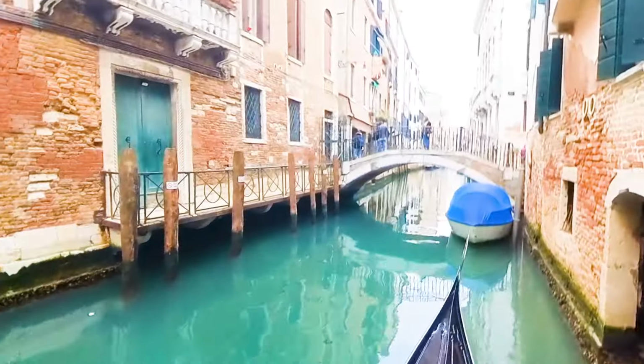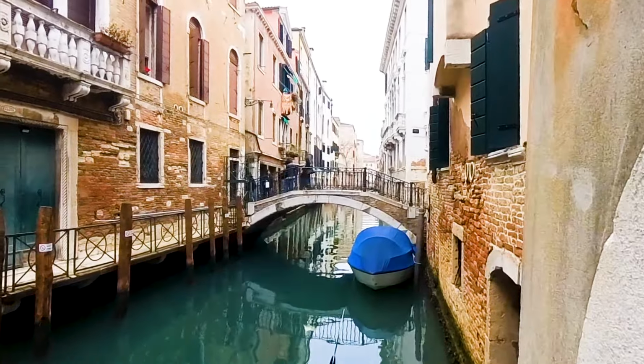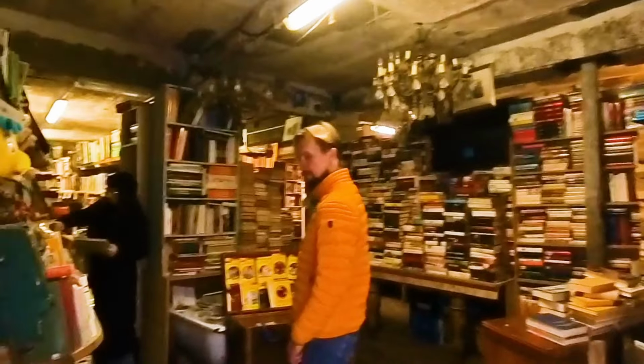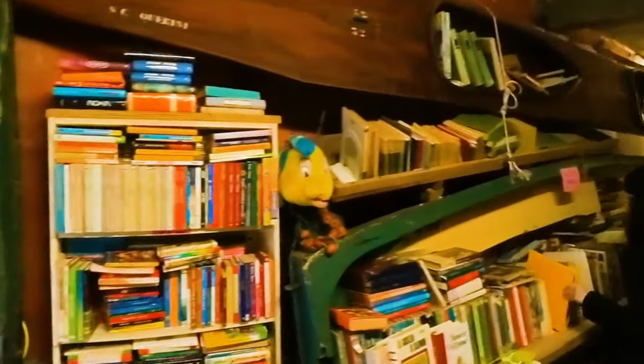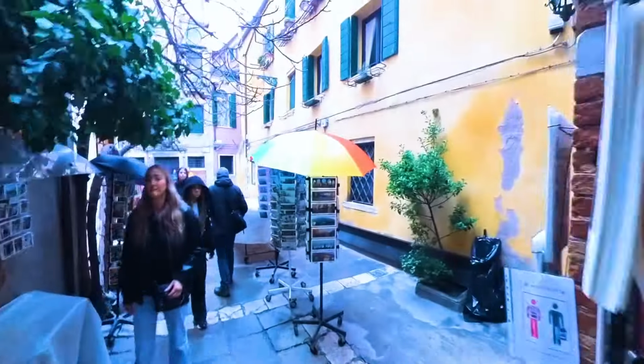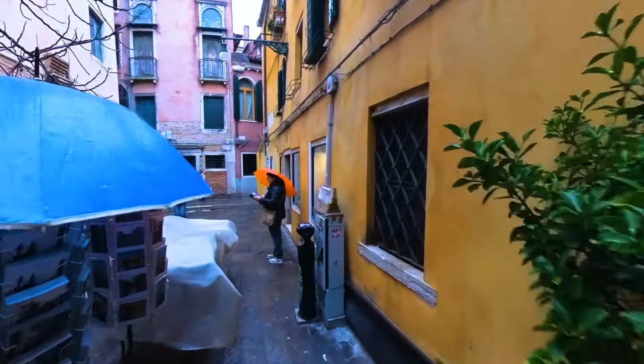While you're at the Acqua Alta Libreria, check out their staircase of books that you can walk up and down, and of course the gondola that sits out back where you can sit in it and take some pictures. So if you're not a big reader and you don't decide to purchase a book, make sure you leave a tip, because even for a bookstore, this is a pretty cool experience.